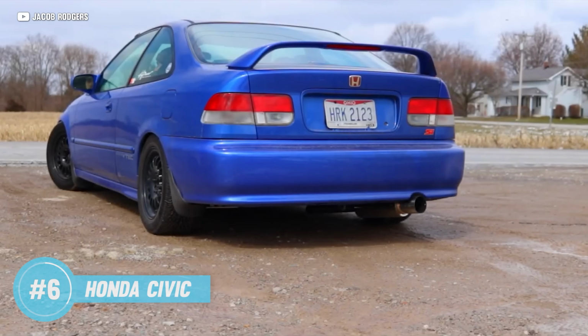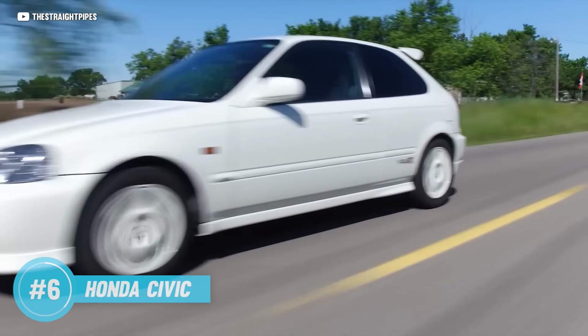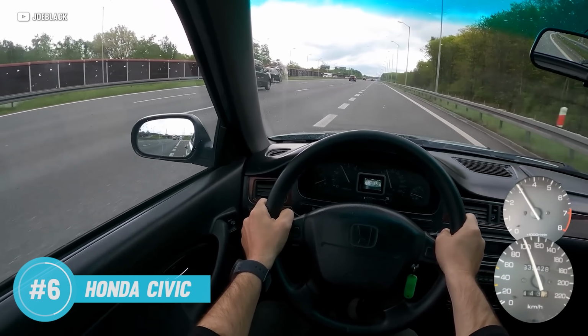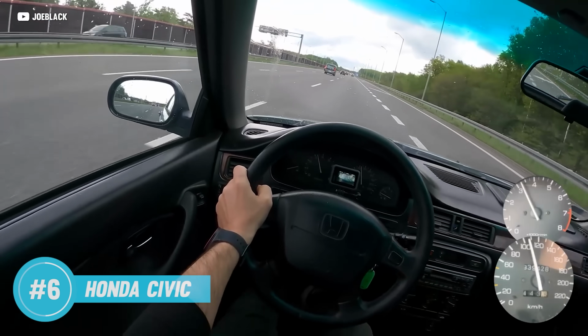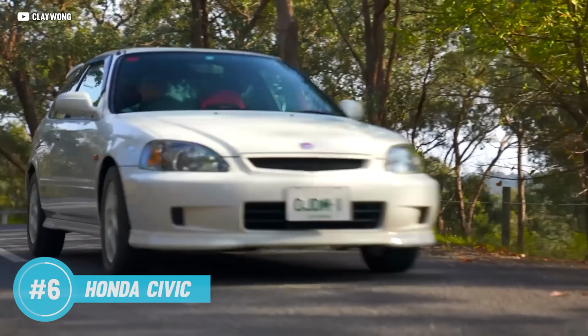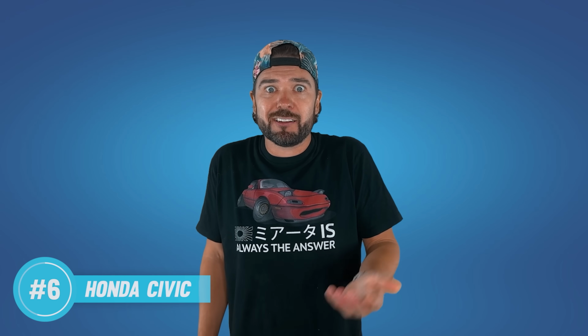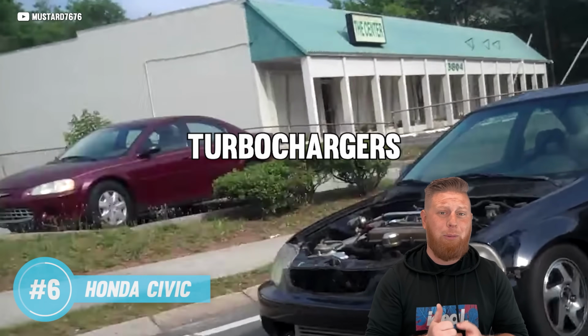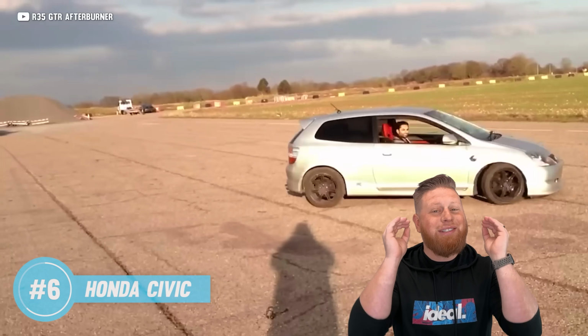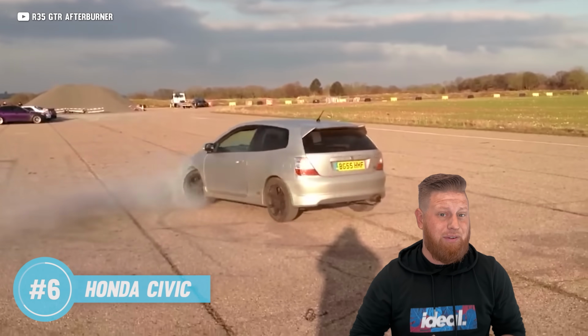While the SI, or better yet, the Type R, would be absolutely ideal, you're gonna have a hard time finding one of those for under our $5K budget. And while a basic Civic won't exactly set your hair on fire from the factory, it's probably the most perfect car to transform into, well, anything you want it to. Intakes, exhausts, suspension mods, body kits, turbochargers, engine swaps. There's literally nothing you can't do with a Civic.